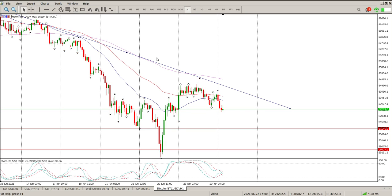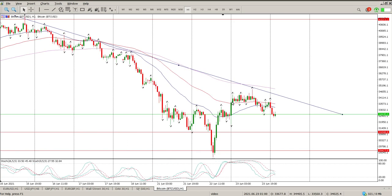If you look at the hour, we're still in a downward trend. The oscillators are moving to the downside, looking for some support. Look to the left, this is a fairly interesting area. There are buyers and sellers sitting here at 32,600, so that is looking very interesting. Anyway, we'll have to wait and see what transpires.